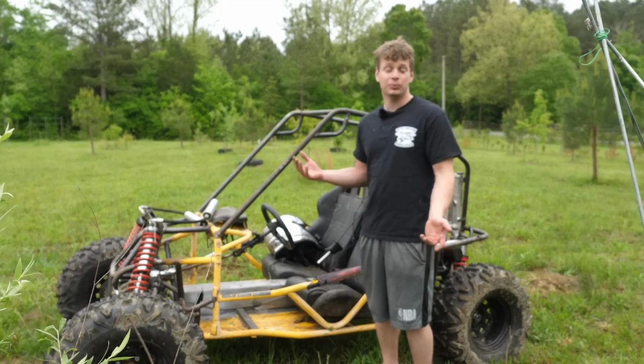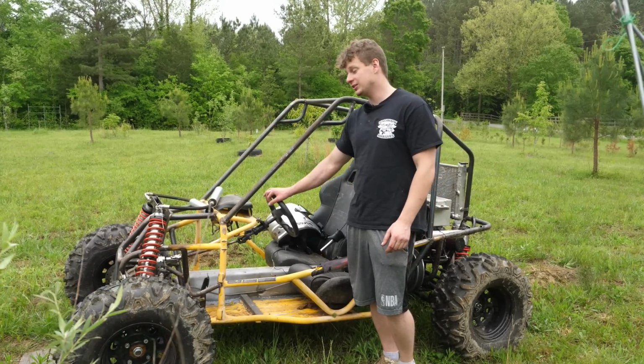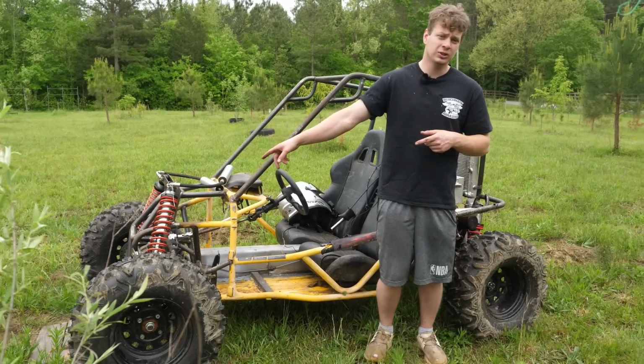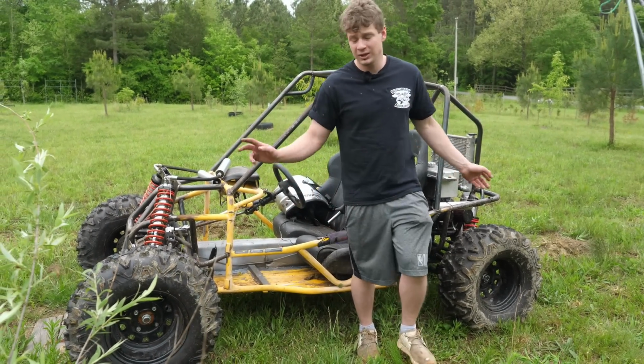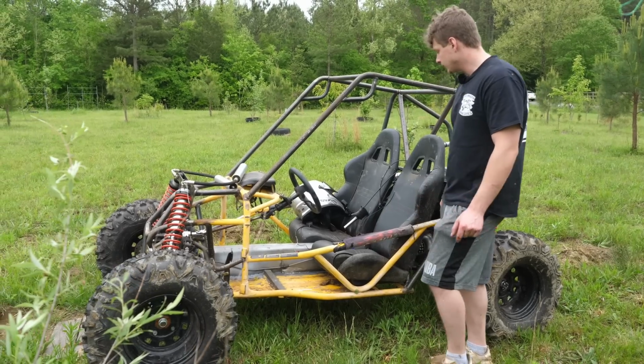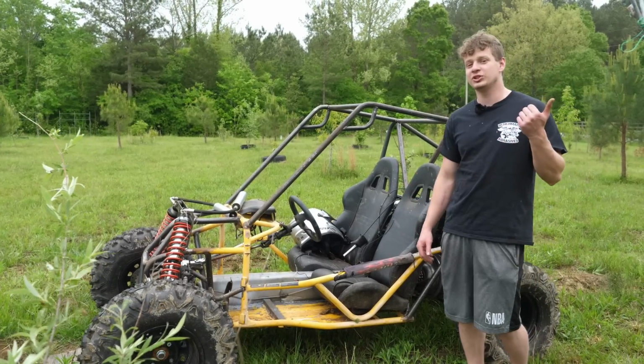All right, guys, so I'm actually pretty stoked with how this thing performed. The steering is very nice. It is pretty nice, actually. Good thing I redid it. It's a little bit too stiff up here and then too soft in the back, so we're gonna have to mess with the spring rates a little bit. And already it's proving to be a much better platform than the old Chinese buggy.